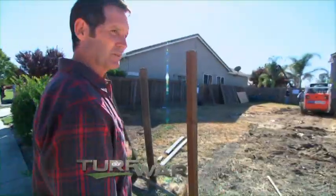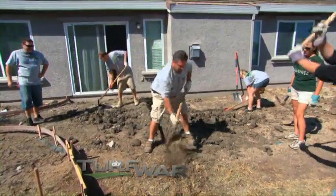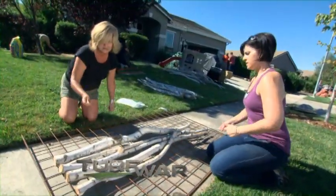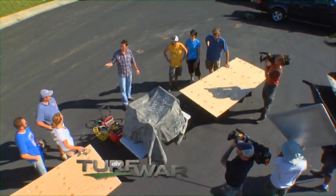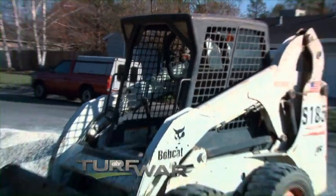Coming up, Team 2 hits a snag. We are totally screwed right now. From metal to rustic with birch. Okay, let's go ahead and zip tie a couple on. Your contractor cannot help you in any way but his voice. The homeowners go head-to-head in the Homeowner Challenge. The loser has to have their contractor sit in that bobcat for 30 minutes. What?